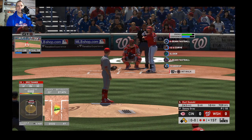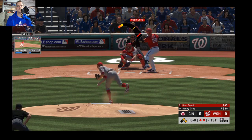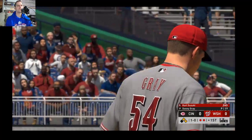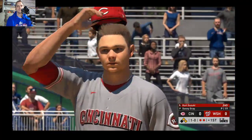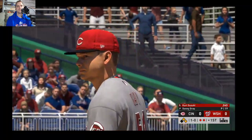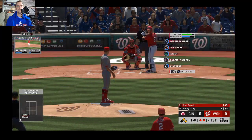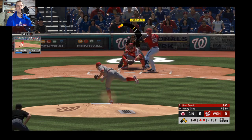So that'll bring up Kurt Suzuki. First pitch. Kind of been the theme of this afternoon so far for Gray as he falls behind on the hitter. 1 ball to no strikes. See if he can get out of this though and keep the Nationals off the scoreboard. Nationals took game 1 of this series. Reds took the game last night, so this is the rubber match.